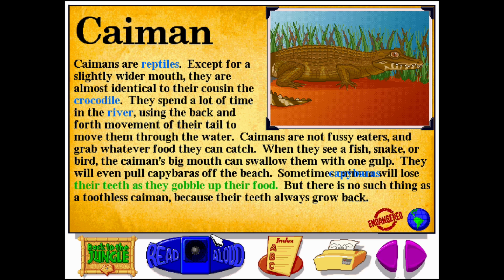Sometimes caiman will lose their teeth as they gobble up their food. But there is no such thing as a toothless caiman, because their teeth always grow back.